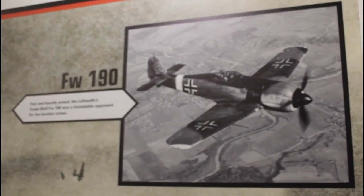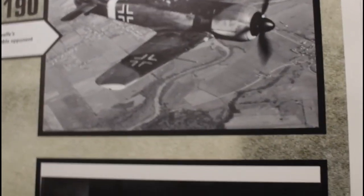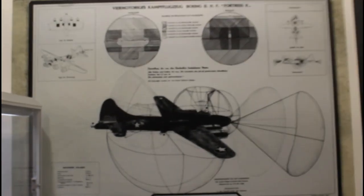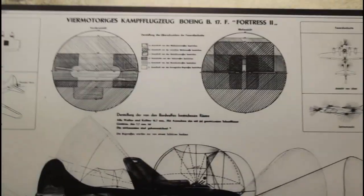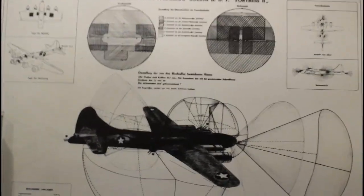Very interesting, though. And here you can see a couple of German fighters. They have the Focke-Wulf 190, the BF-109, and then the BF-110. Obviously some of these are no longer available to actually see in today's world, but pictures can still give us a little inkling of what these would look like. Over here is a diagram for targeting the B-17 from the Luftwaffe. They used this to point out the bomber's weaknesses, where it was strongest, where it was weakest, where they could shoot, where to avoid, that kind of thing. It's pretty damn cool if you ask me.